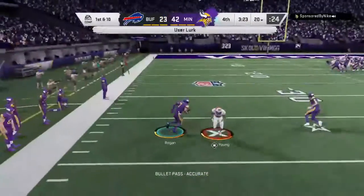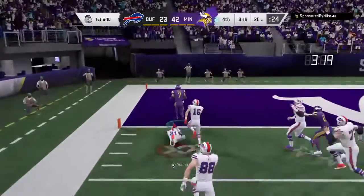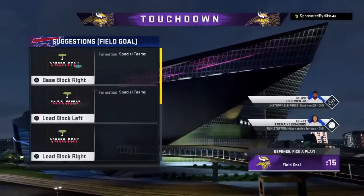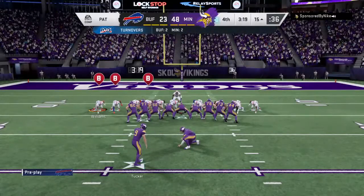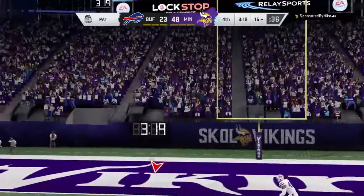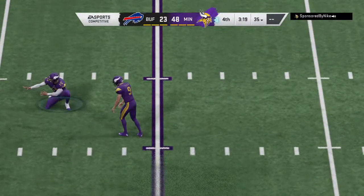And he fires one that's intercepted. Picked off at the 36. And he's going to score. It's a Viking touchdown. Now Tucker to add the PAT. And it's no good. Oh, he misses the extra point, and our score stays right where it is.